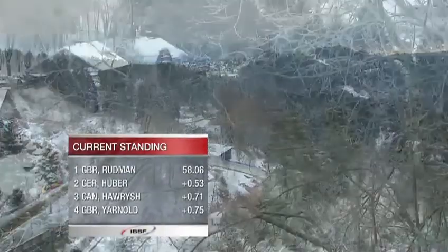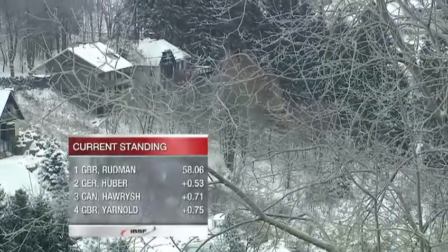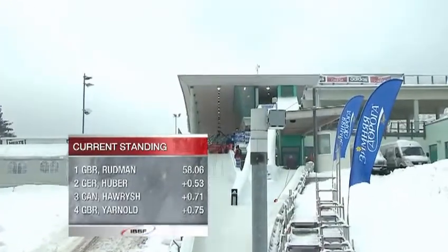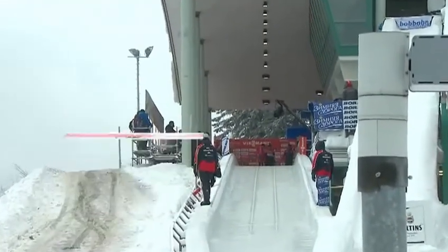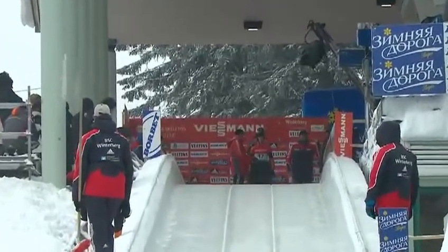Shelley Rudman is our race leader from Anya Huber, Cassie Horesh in third, ahead of Great Britain's Lizzie Arnold, former race winner Noel Piker's pace, tied with Lizzie in fourth spot, 0.02 ahead of Michelle Steele of Australia. So behind the top three, behind the top two, a very tight battle for the bronze medal position.